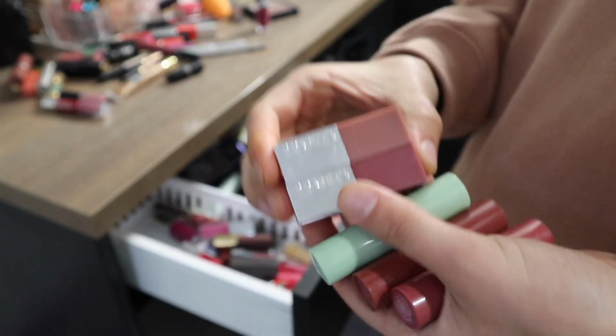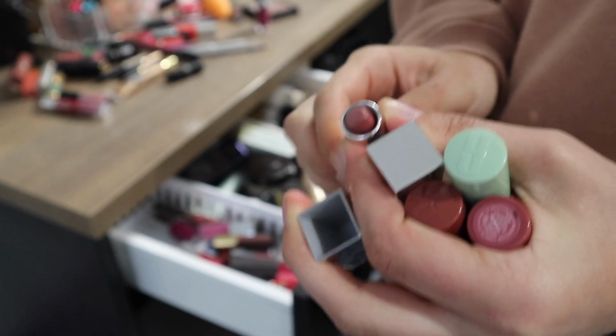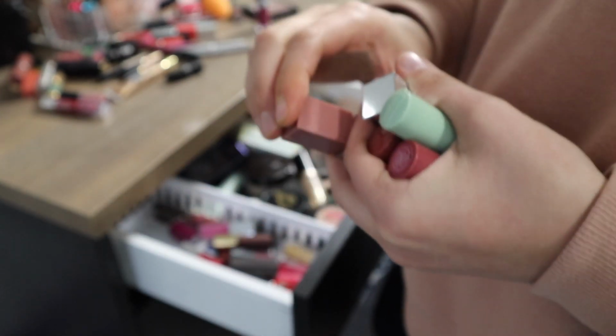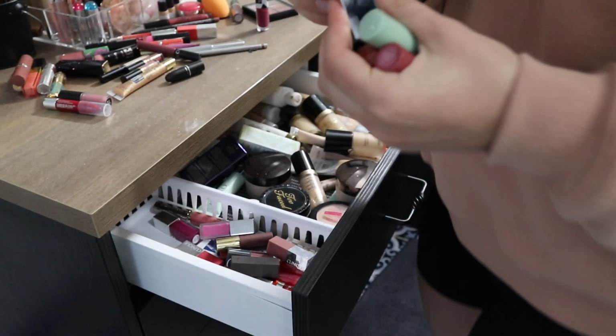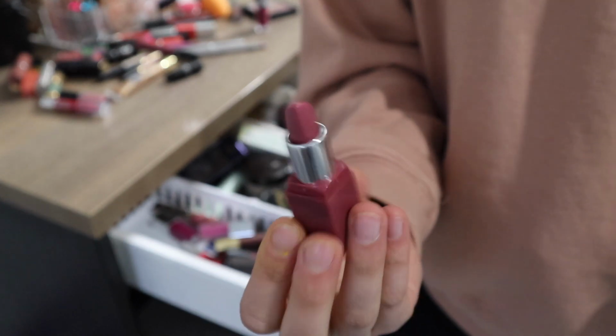Okay, so there's two minis here. I'm gonna hold on to these. I got these in the gift with purchase from Clinique. Beautiful nude shade. This is Bear Pop. Definitely holding on to that. Another one is Plum Pop. I really do like this shade. It's just a soft pinky purple shade. I'm gonna hold on to that one.